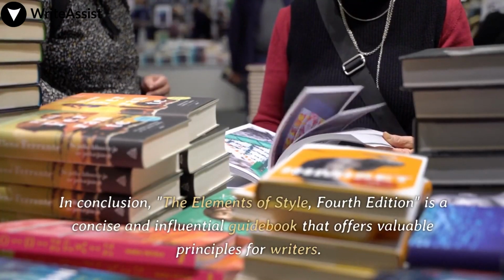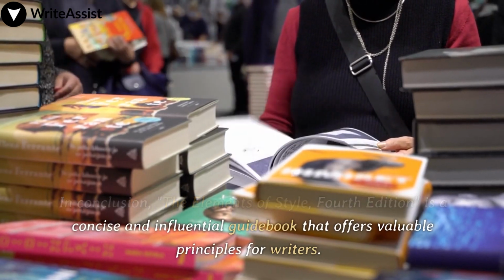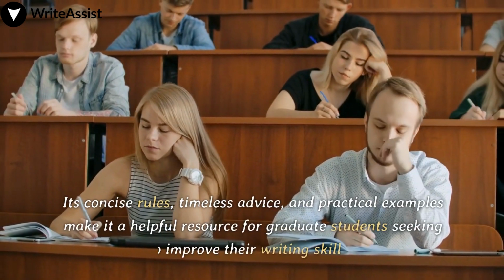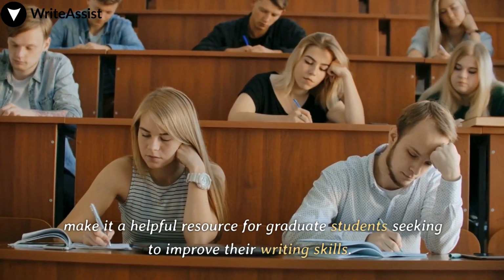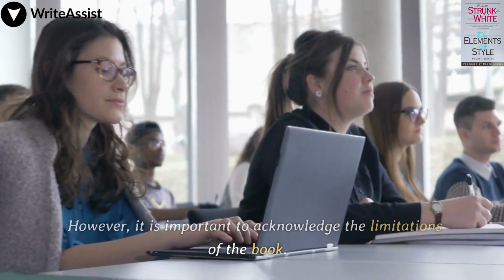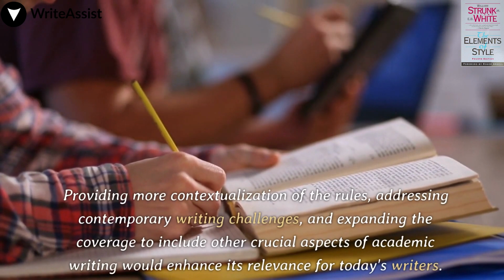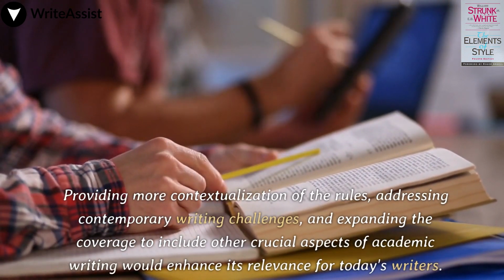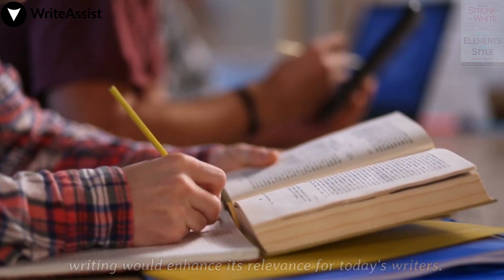In conclusion, The Elements of Style, 4th edition, is a concise and influential guidebook that offers valuable principles for writers. Its concise rules, timeless advice, and practical examples make it a helpful resource for graduate students seeking to improve their writing skills. However, it is important to acknowledge the limitations of the book. Providing more contextualization of the rules, addressing contemporary writing challenges, and expanding the coverage to include other crucial aspects of academic writing would enhance its relevance for today's writers.